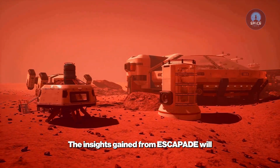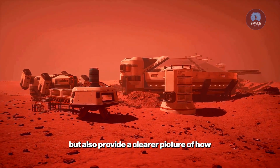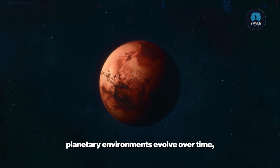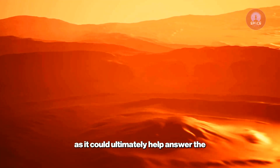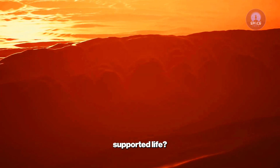The insights gained from ESCAPADE will not only help us understand Mars's atmospheric history, but also provide a clearer picture of how planetary environments evolve over time, giving us clues about the potential habitability of other worlds. The mission promises to be game-changing, as it could ultimately help answer the fundamental question: could Mars have ever supported life?